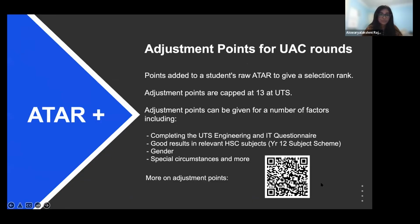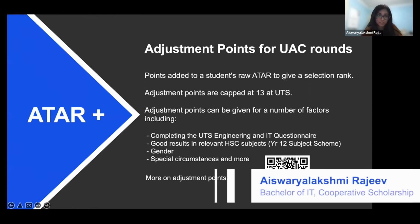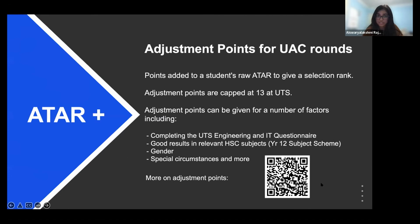Now moving on, we're going into a little bit more of the ATAR side of things: adjustment points. These are points added to your raw ATAR to give your selection rank. Your selection rank is different to your ATAR, and at UTS, these adjustment points are capped at 13. Adjustment points can be given for a number of reasons, including completing the UTS Engineering and IT questionnaire, as well as getting good results in relevant HSC subjects. For more on adjustment points, you can go to the QR code, and there's tons of information on our website as well.